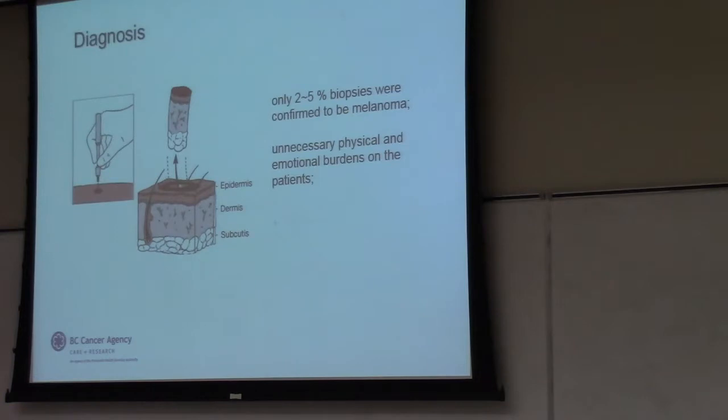What they do is a physical biopsy. They use a biopsy punch and punch that into the skin, from the epidermal to the dermal and then to the subcutaneous layers. And then you go through the entire pathologic examination. But the unfortunate fact I need to point out is that only 2 to 5% of biopsies were later confirmed to be melanoma. That means you are unnecessarily scarring your skin over 90% of the time, because you have a suspected lesion that is supposed to be melanoma, whether it turns out to be or not.